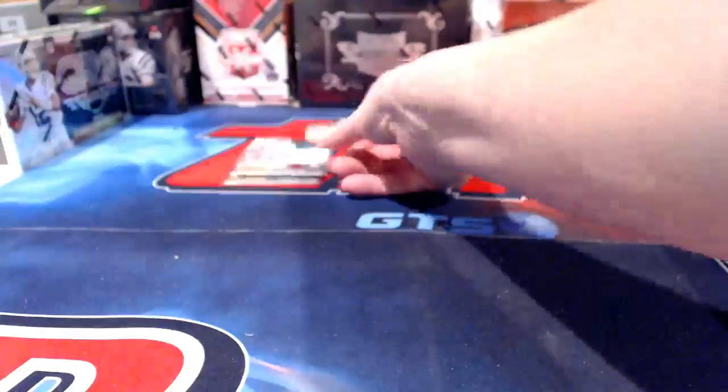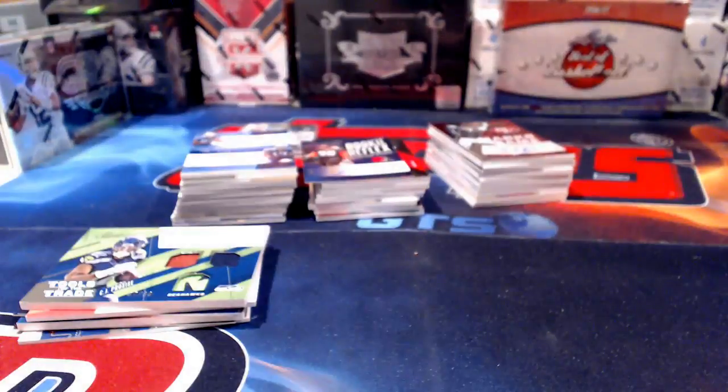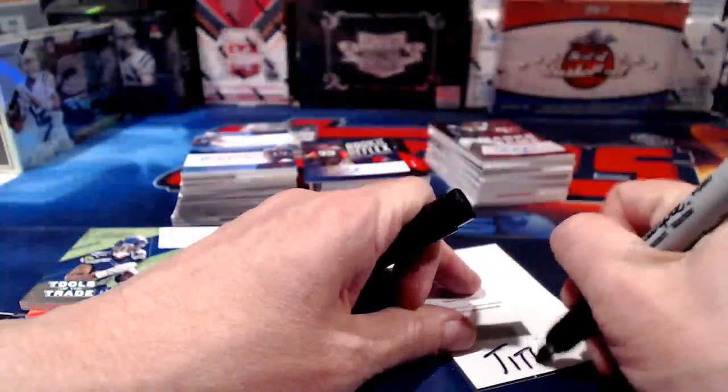Now we're going to recap the rest of our hits here, and there are a lot of them, so it's going to take us a hot second to get through all of these hits. And since we've already looked at them front and back, unless someone jumps into chat and says, hey, I want to see the back of that card again, we're just going to recap from the front. And that way we'll move through it at a decent clip.